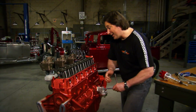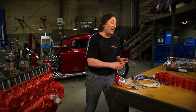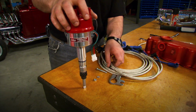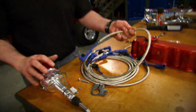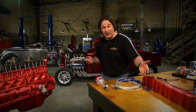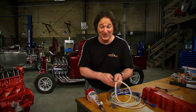Of course, you gotta have a hot spark to fire all that fuel. So we went back to Speedway Motors, picked up one of these Mallory Unilite distributors for the straight-six Chevy, and we're going to top it with these Excel Armor Shield plug wires for 3 reasons. Number 1, they carry plenty of voltage for that engine. Number 2, this is a universal kit, so they're easy to cut to the length that you want. And number 3, they're going to look fantastic on that engine.